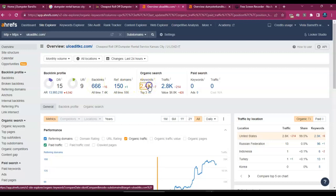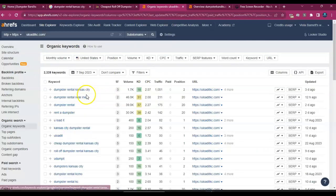But I really want to get in front of these keywords that they're being ranked for organically. So you see here it says dumpster rental, Kansas City. 1,700 people look for this keyword on a monthly basis. This company is in the #2 position, and they get 1,051 visits just from this one keyword.